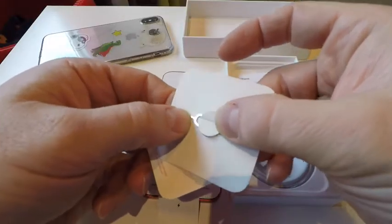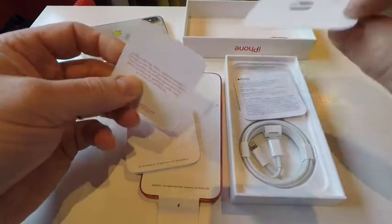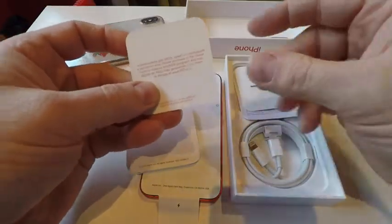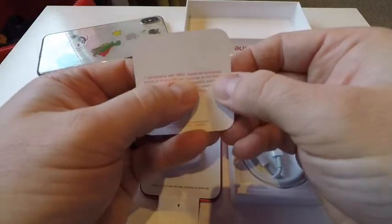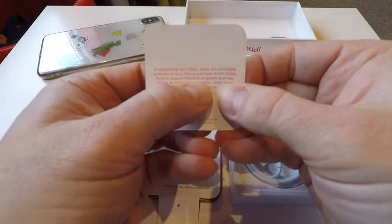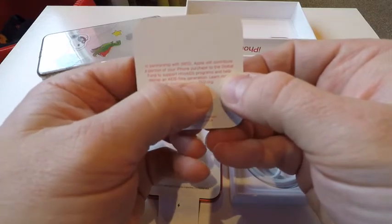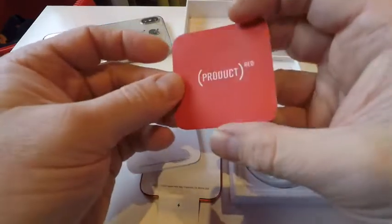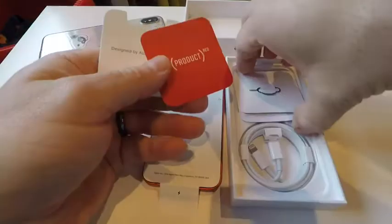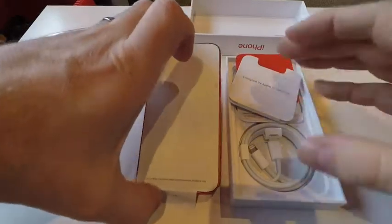I thought it was anodized red, but it's not. It's just the red walls around me from my son's bedroom. So you've got the SIM pin there. In partnership with Red, Apple will contribute a portion of your iPhone purchase to the Global Fund to support HIV and AIDS programs and help deliver an AIDS-free generation, which is really commendable. And that's a nice little touch in true Apple style. Beautifully done.